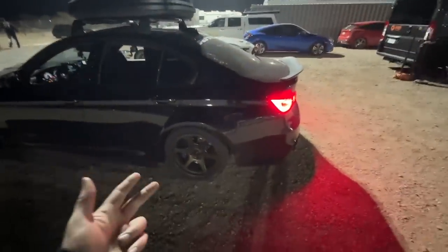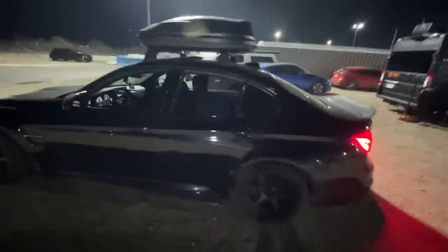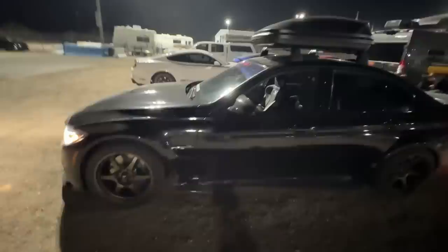This set of Nitto NT555 G2s. These are like the longest lasting tires ever. This is a heavy car, makes a lot of power. We've done a good amount of laps and there's still life left in them. But man, the old girl's holding up. Oh, it feels so good.